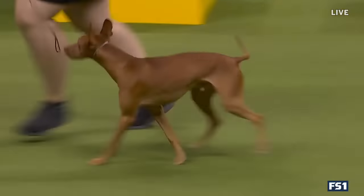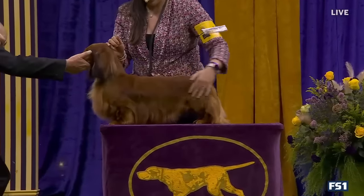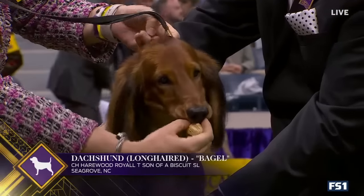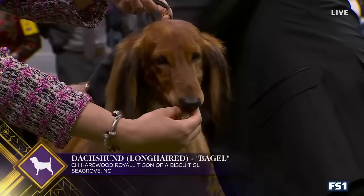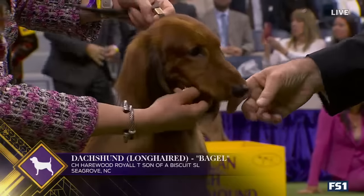Developed in Germany two and a half centuries ago to hunt badger, the long, low body of the dachshund worked efficiently underground. This unique breed comes in three varieties, long hair, smooth, and wire hair, in two sizes, standard and miniature. The long-haired dachshund's glistening, longer coat gives him a defense against the elements, as well as an elegant appearance. This is long-haired dachshund, number 11.